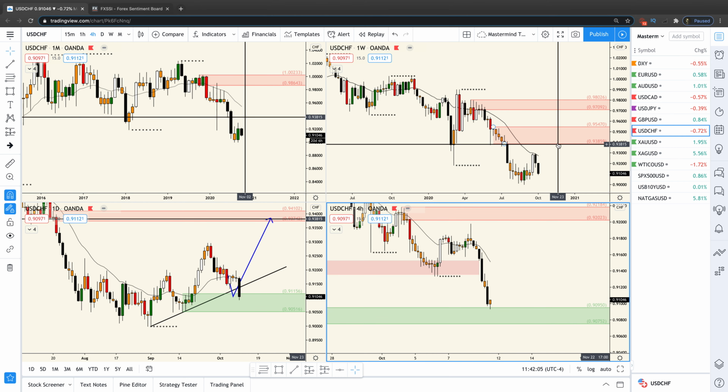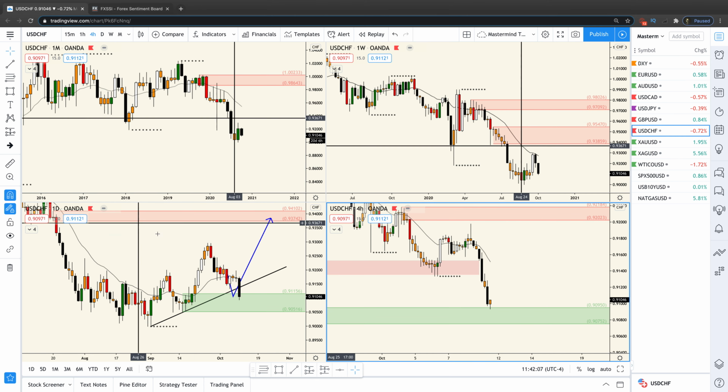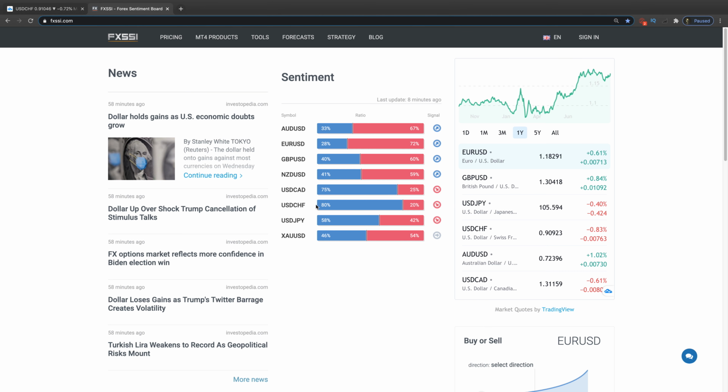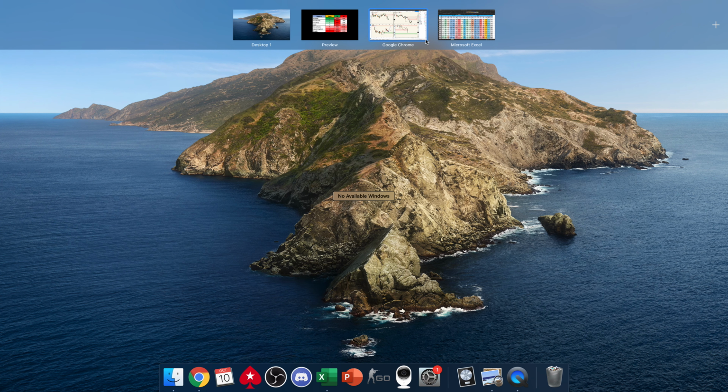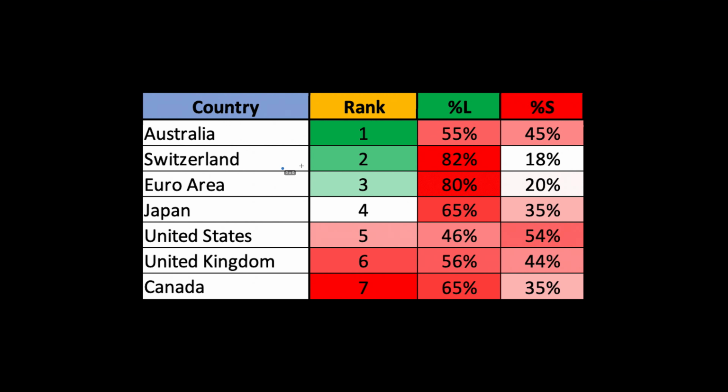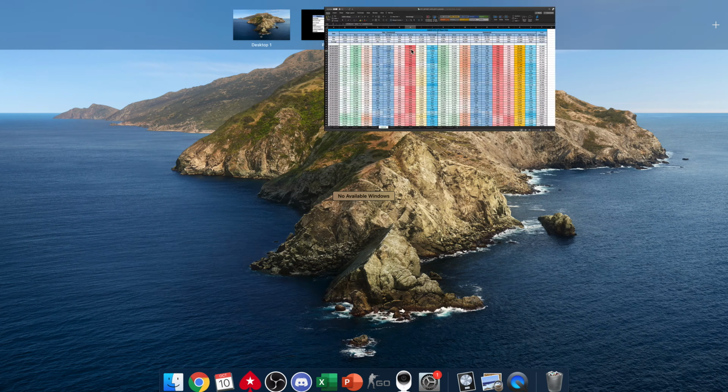Ideally, what I would like to see is price come back up to, like I said, this daily area up here, and we get a nice shorting opportunity. And retail is majority long, 80 to 20. It's funny, they're 80 to 20 long, and then right here, the banks are 80 to 20 short on the pair. This is obviously the opposite, right? But yeah, that's the Swiss.